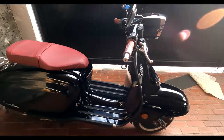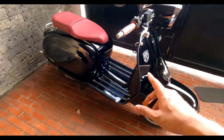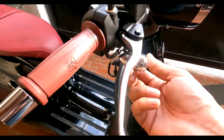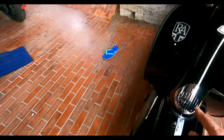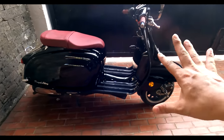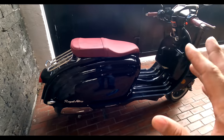Now, while I think that it would be nice to have some chrome trim, if I were to own this, I would black out this chrome, I would black that out, I would black this out, and this too. This is not a monocoque frame, as some people wrongly assume. It's got a chassis underneath, just like what you would have with a Lambretta. So in line with that aspect, they're the same.